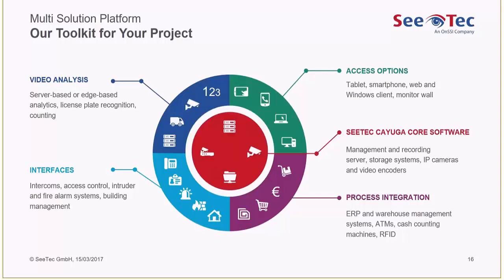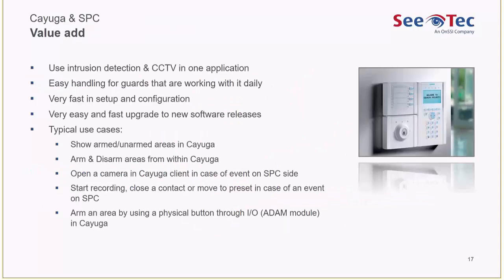And one of those third-party applications that we will have a look at today is the SPC, so the Cayuga and SPC interface, which is used for intrusion detection and CCTV in one application. This is the main purpose. What makes the interface interesting for the user is very easy handling for the guards, for the handling of zones and areas, a very detailed setup and configuration possibility, but also a very easy and fast upgrade to new software releases. We are, of course, considering from release to release the interfaces that exist already.